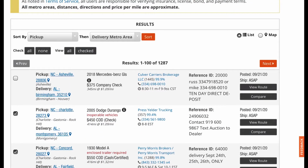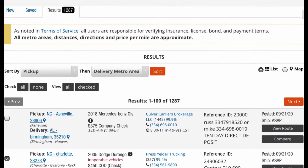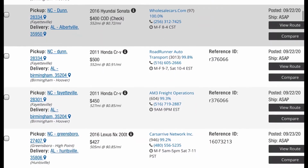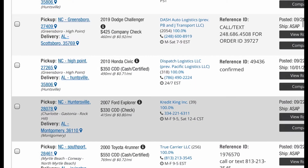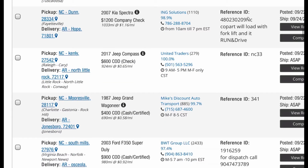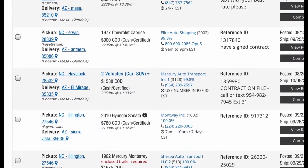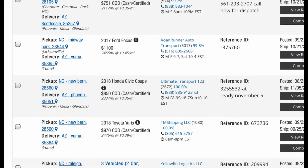So this is a search from North Carolina to, I don't know if I did all, or I think I just did Alabama. You can see there's a whole bunch of cars. No, I did all. I'm sorry, not Alabama. I don't know what I was thinking. So you can see where cars are going.